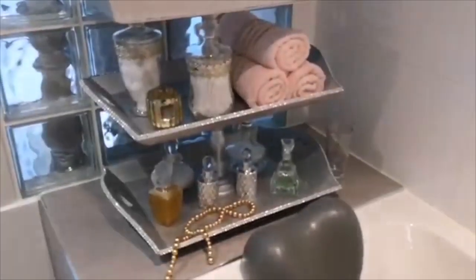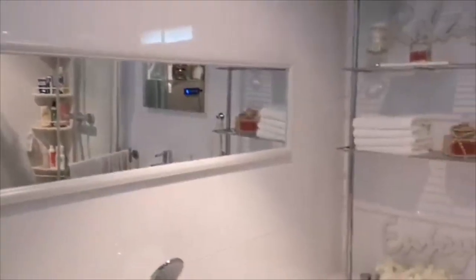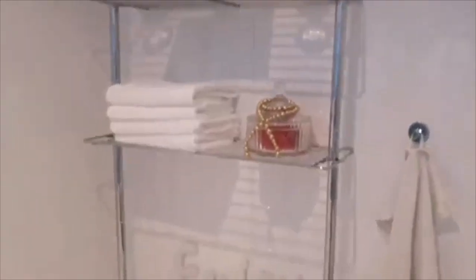Before we dive into this clean and decorate with me video, let me show you what the space looks like right now and how I have it decorated. I've had it like this for as long as I can remember, actually, because I do not really decorate my bathroom for the different seasons, but I thought it was in much need of a refresh, so I decided to share that with you.